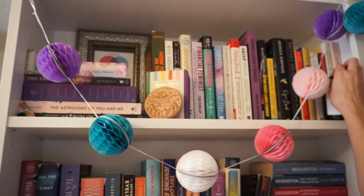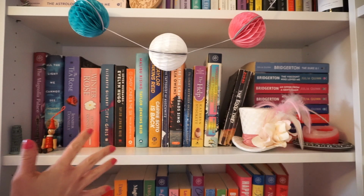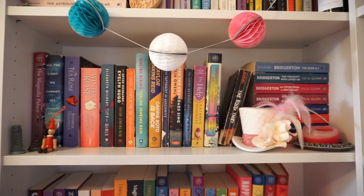Okay, what is this though? Oh, Half Broke Horses, that's what it is. Journal, Single is Your Superpower, and Unbothered. Historical fiction, The Magnolia Palace. It was okay. I can see myself unhauling it.